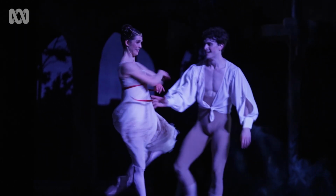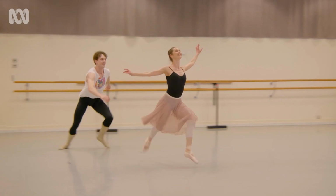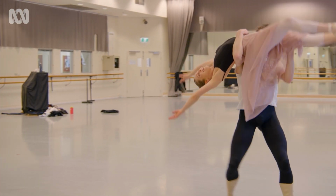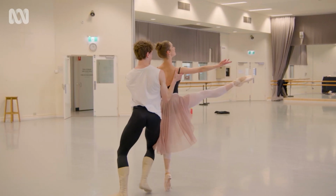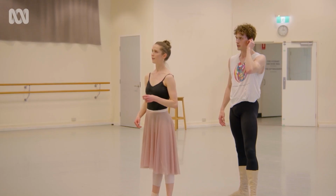To be dancing a pas de deux like Romeo and Juliet, every element of the choreography is rehearsed and rehearsed and rehearsed until there's a point where it is so refined that the dancer then can allow themselves just to feel the music.